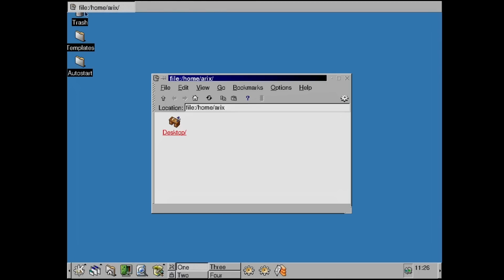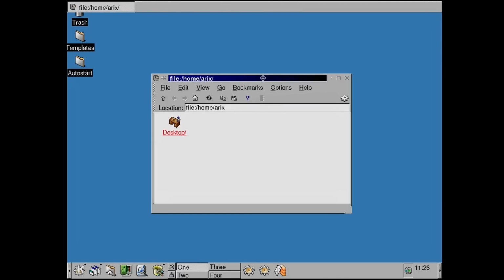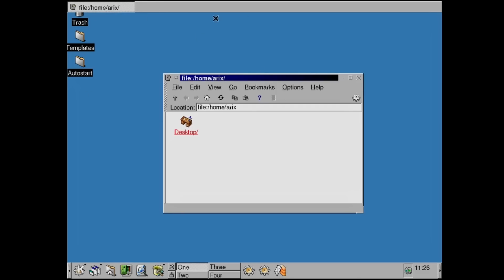You'll also notice that the taskbar is at the top. This is not something that we see today, although you can definitely make that layout if you want. The taskbar was not integrated with the main panel yet.